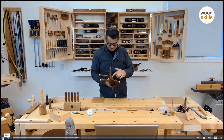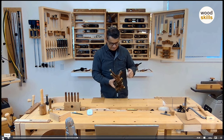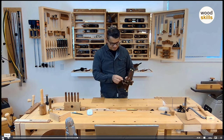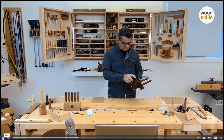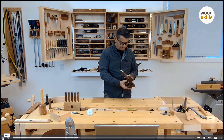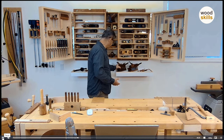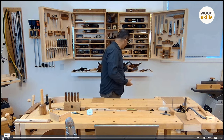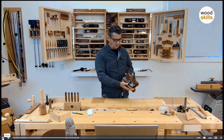How the technology evolved. The brass depth adjuster, the iron, the wood body, and the metal skate, and the iron. Again, this is probably, let's say, 3/8 to 1/2 inch iron. So I can pick this up for a larger, wider groove. And this is again another development. This is a screw arm type plow plane.